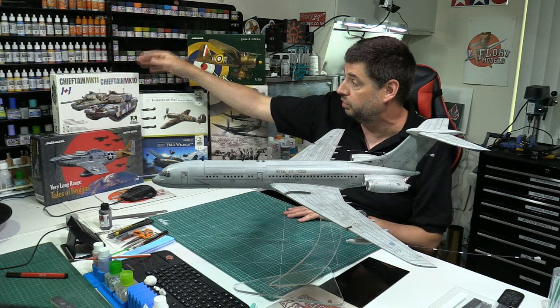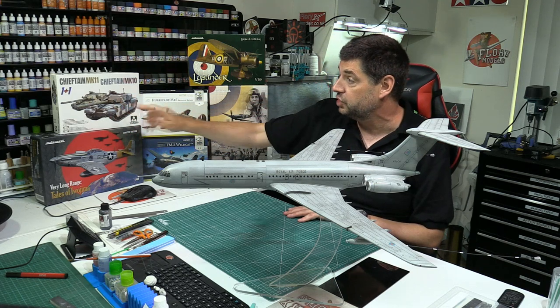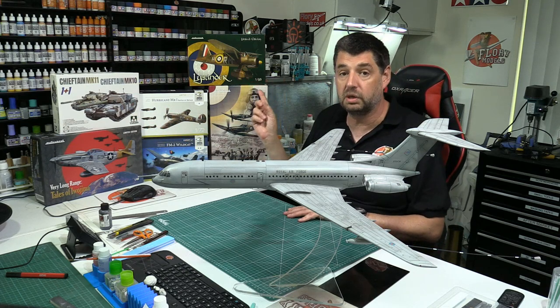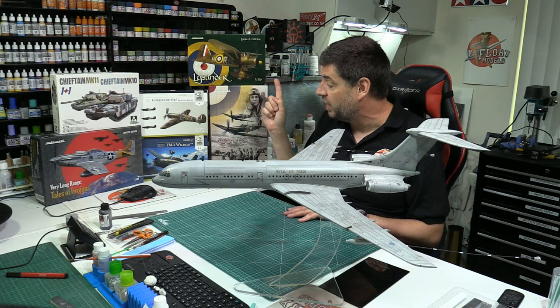So next week we've got the actual review of the Chieftain. This is the little 72nd ones, which actually look beautiful from what I've seen. So it'll be interesting to review those and see what they're like. The Lysander, because we've been talking about it forever, and a few people were talking about that one last night, so it'll be interesting to see that kit. So we've got the review of that one coming up.